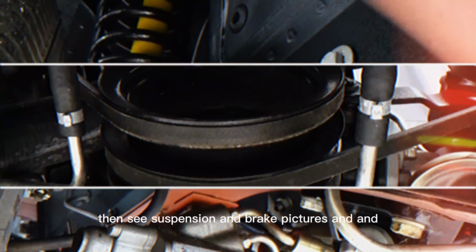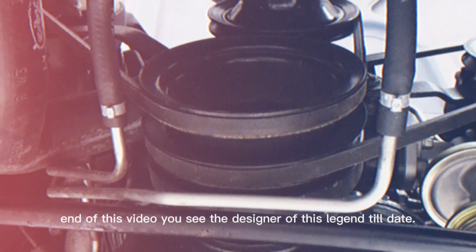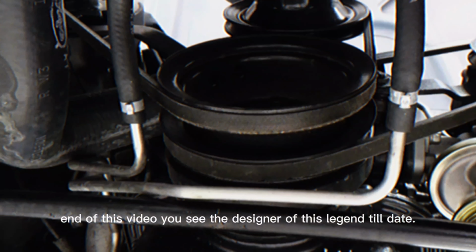Then see suspension and brake pictures and then some vintage pics from the 60s, and in the end of this video, you see the designer of this legend till date.